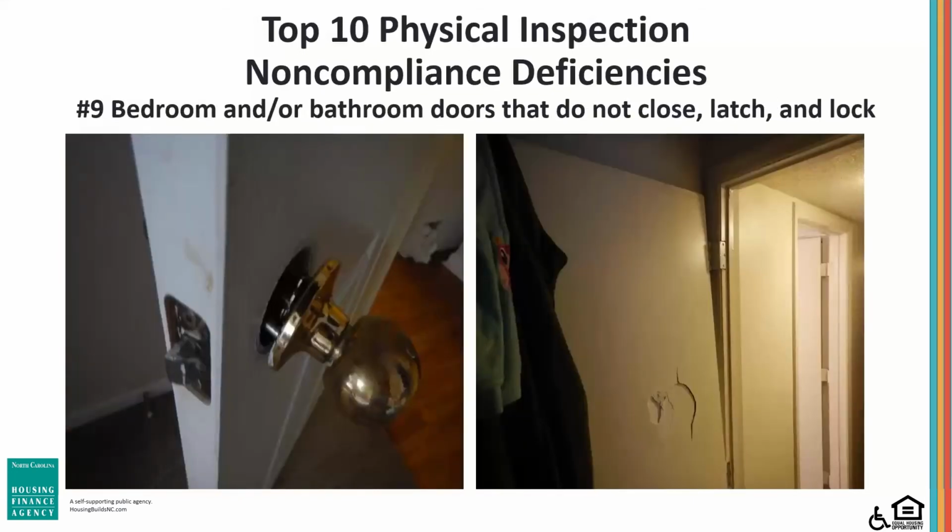Bedroom and bathroom doors that do not close, latch, and lock. So obviously the door on the left is not going to latch when you close it or lock because the doorknob is hanging down. And then the door on the right is off the hinge, so it's not going to lock as well. Also, there's a hole in the door, and so that is a level 3 finding because that is a door to the bedroom or bathroom.